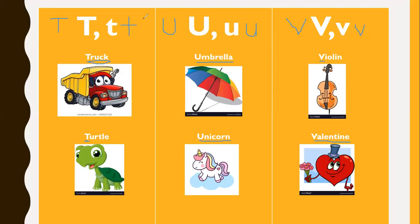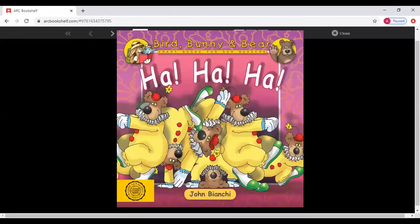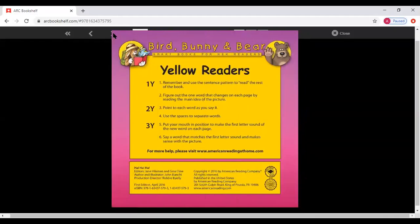Okay, we're going to hop on over to our bookshelf and practice our initial consonant sounds in our story. We are going to read the story Ha Ha Ha. Ha Ha Ha starts with what letter? H. Good job. And H says huh, huh, huh. Great job. All right, we're going to read Ha Ha Ha.